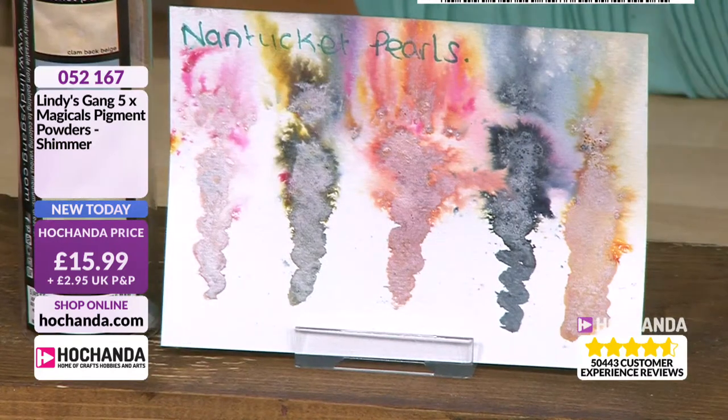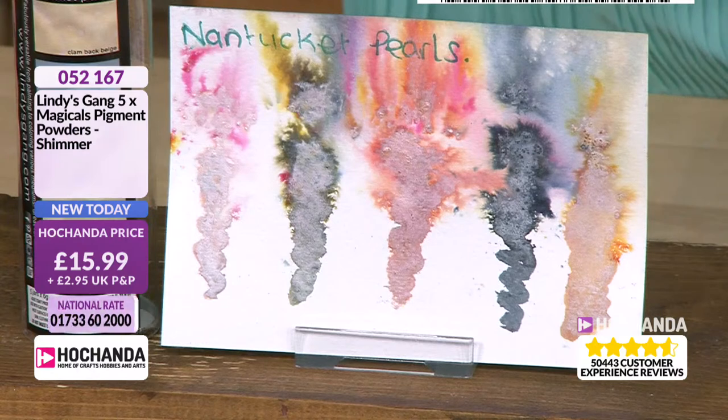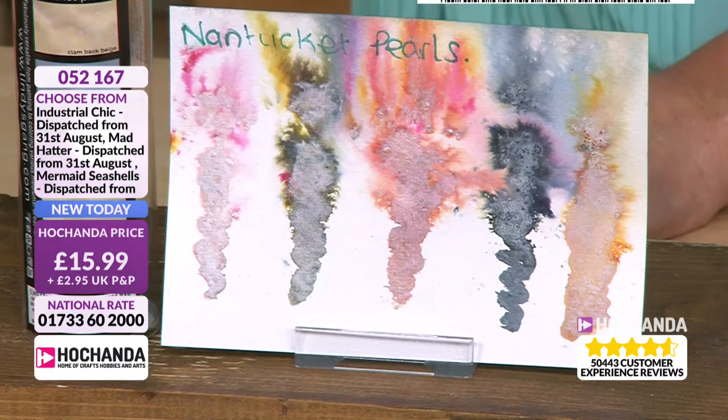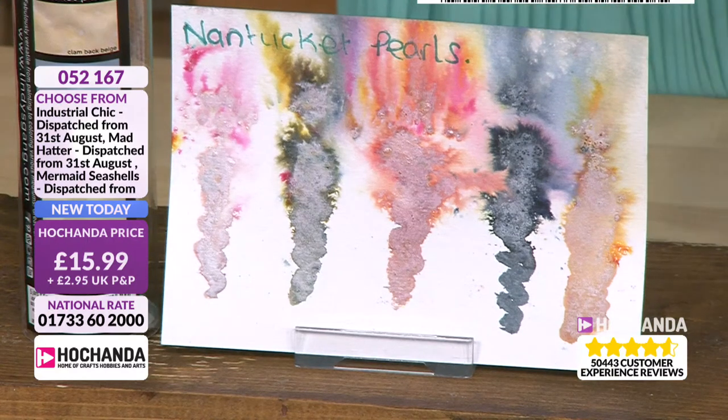Now, this is gorgeous as well. The Nant. Now, I have trouble saying this. What do you say? Nantucket. Thank you. What is Nantucket? I should have Googled this. Is it a place? I didn't know that. Oh, I'm so uncultured, darling.